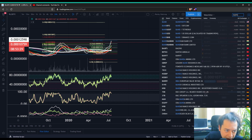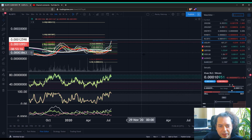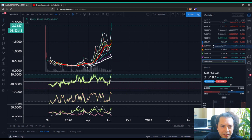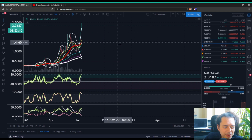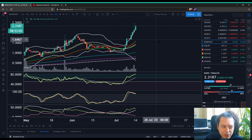Let's look at Band versus, what do you want to look at it versus, you reckon? Bitcoin or US dollar? Let's look at Band versus USD. Calculated by TradingView. No, just versus Tether. I've not looked at this one on the channel before, so let's just see what it's like. I know that people like Band. No, only one person's requested it so far. Let's take a look at how it's been performing, really comparing it to the previous coins that we've been looking at.